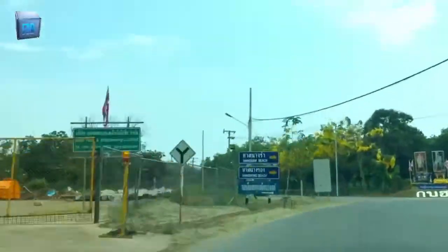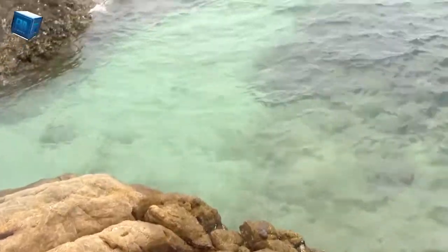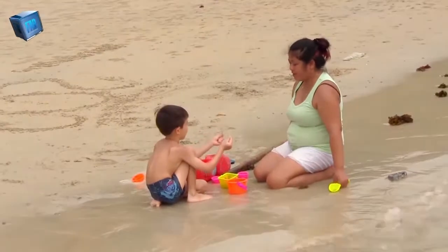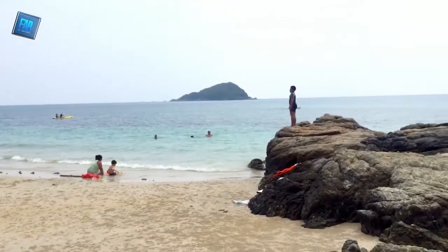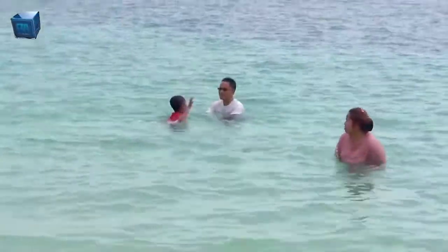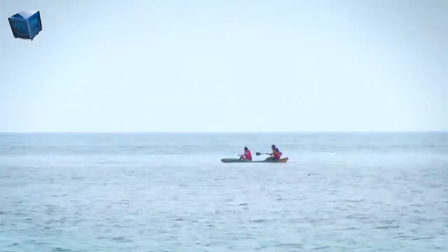About 45 minutes drive south of Pattaya is Hat Nang Lam Beach, located on Royal Thai Navy land. This beach is open to the public. It's known as the most beautiful beach on the eastern seaboard of Thailand, with beautiful white sands and clear blue sea. The beach is around 300 meters long. There's a large parking area and several restaurants, offering delicious fresh seafood, as well as Thai and international food.